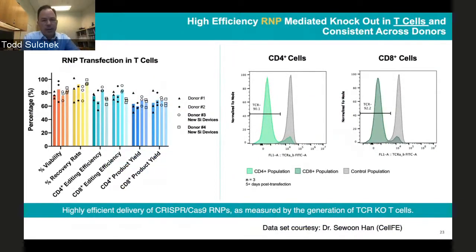Also, this is what's called a CRISPR-Cas9 correction. I wanted just to show you these 4 different bars associated with cell viability, cell recovery rate, editing efficiency, and also the product yield. And you can see that as we made these consumables with reliable silicon processing, the variability became a lot less. These are from individual donors, but you can see that the technical replicates became a lot more precise.